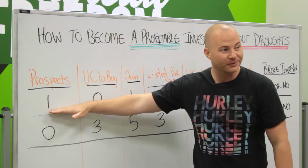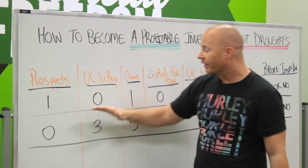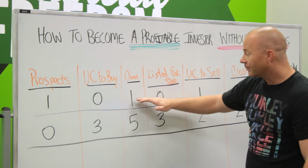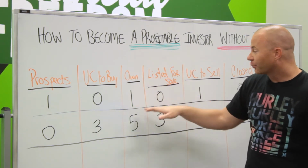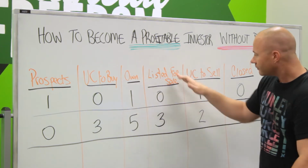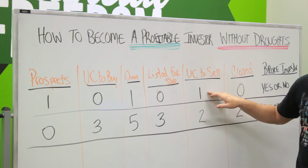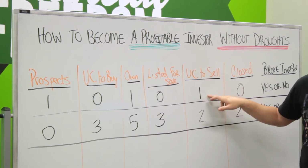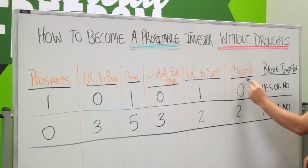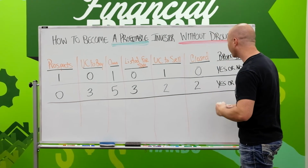They have 1 prospect, right? 1 lead that they're working, hopefully following up with. They don't have anything under contract, but they did a couple of months ago, so they own a property now that they're probably fixing up. They don't have any properties listed for sale right now because they just got this one listed for sale, and then it went under contract, right? So it went under contract, and they haven't sold anything this year. Let's just assume that we're halfway through the year.